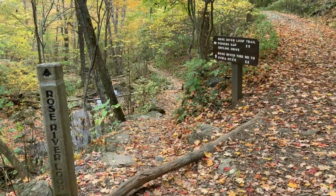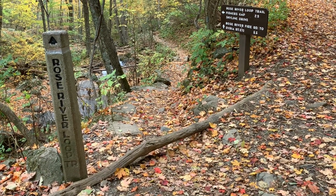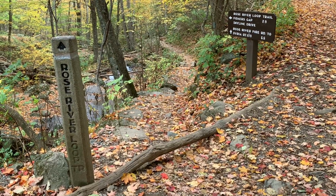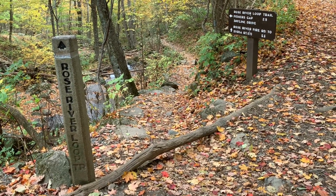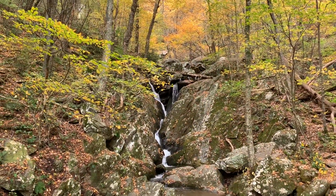So there you have it. I just came off the climb on the Rose River Loop. Getting ready to do Dark Hollow Falls in a second. And that's all up too. Ha! Yay! All right, Dark Hollow Falls, folks.